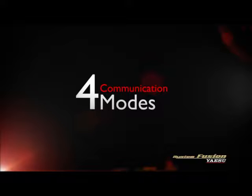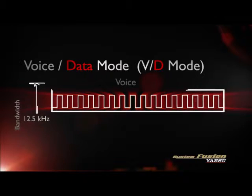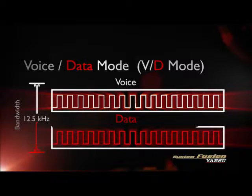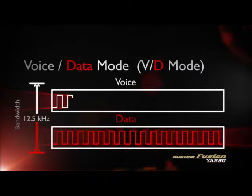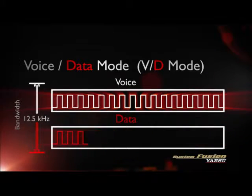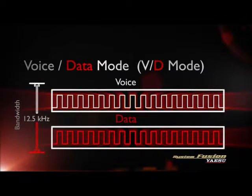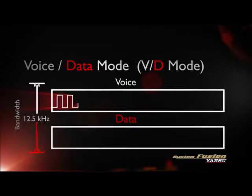SystemFusion has 4 communication modes. In the voice data, or VD mode, half of the 12.5 kHz bandwidth is used for digital voice, while the other half is used for data. This standard C4FM FDMA digital mode provides the ideal balance of error correction and sound quality with the digital clear voice technology developed for C4FM digital.